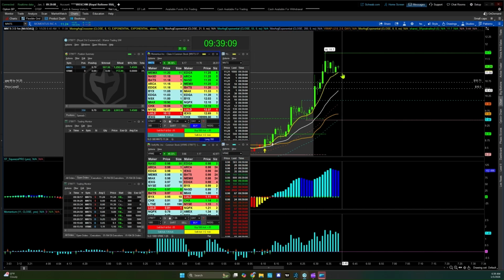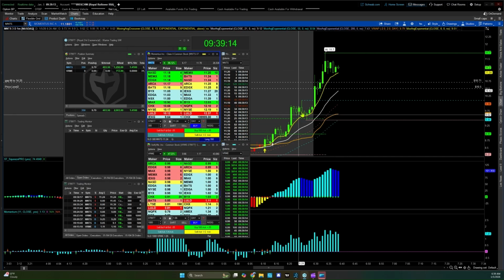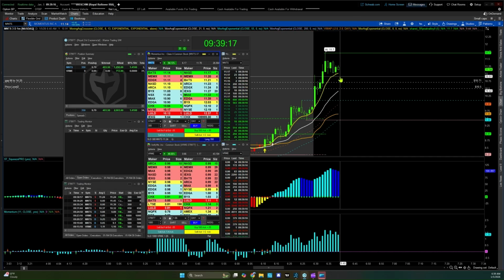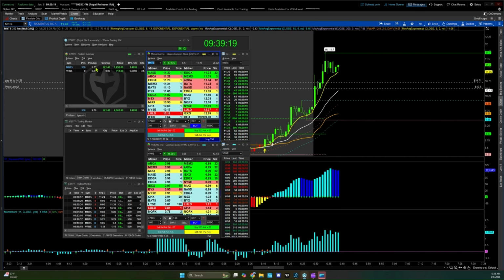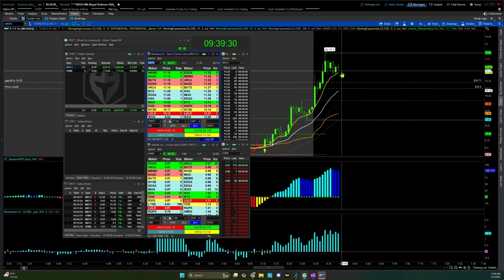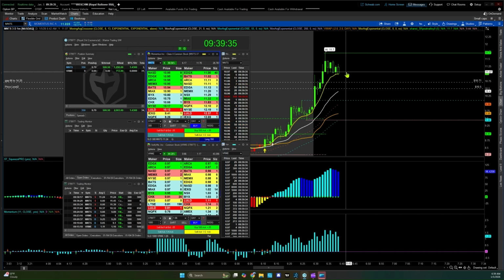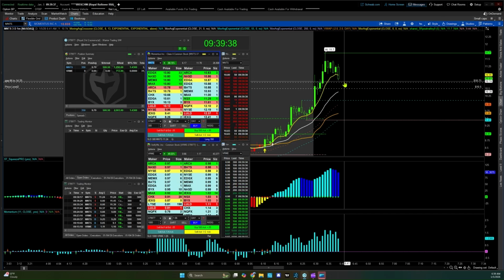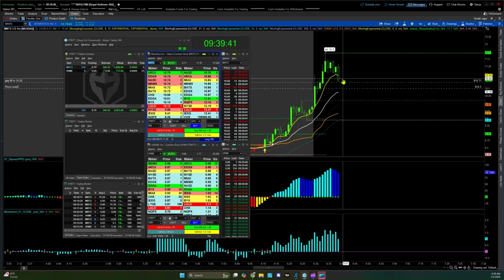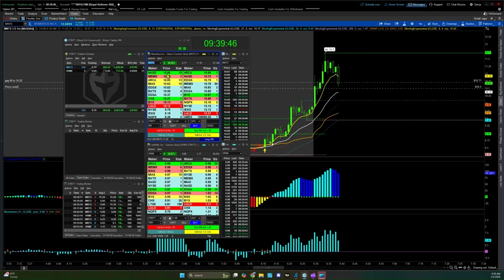Like, I won't exit this unless we lose the 8. And even if I get a red candle on my TTM trend here, we'd have to lose the 8. My average cost is 9.79 right now, so I'm still up $1.50 on this last 350 shares. So I don't really see the need to abandon ship here. I'm much more interested in, is this going to continue to prove me right versus looking to just bail. So even this, if this closes below the 8 EMA, then okay.